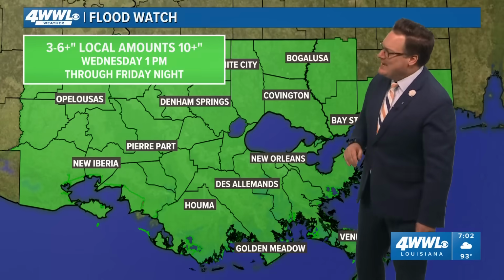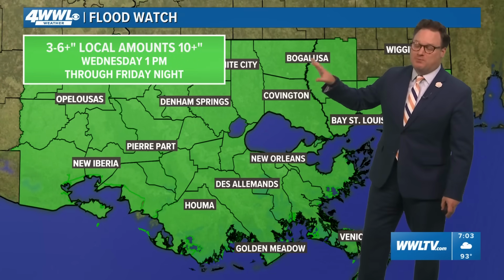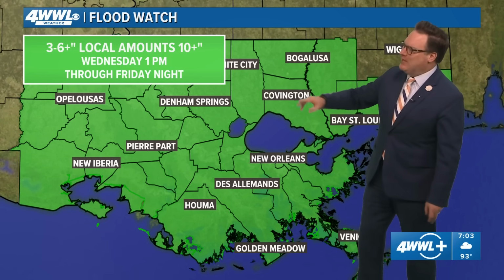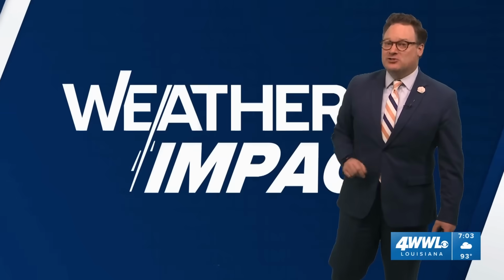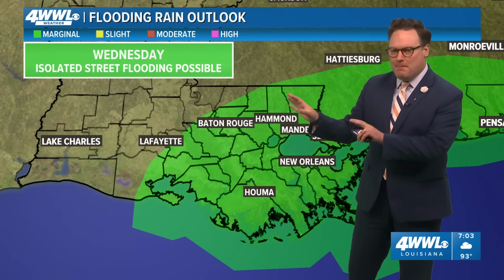And also notice a little bit more of a bullseye of almost 7 to 10 inches across parts of the Atchafalaya toward Acadiana parishes. Now, for us, starting tomorrow afternoon and through Wednesday night, Thursday, Friday, and into early Saturday, I would think we will have a flood watch in effect where we are expecting 3 to 6 plus inches, but some localized amounts of 10 are possible. I think that is the more extreme possibility.